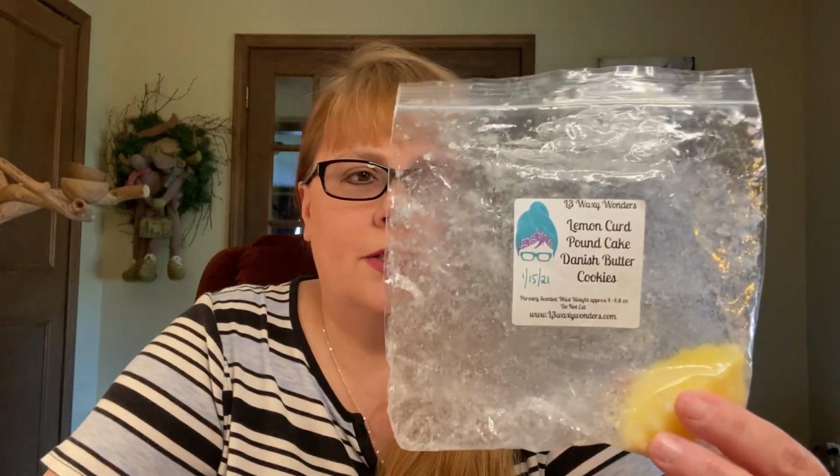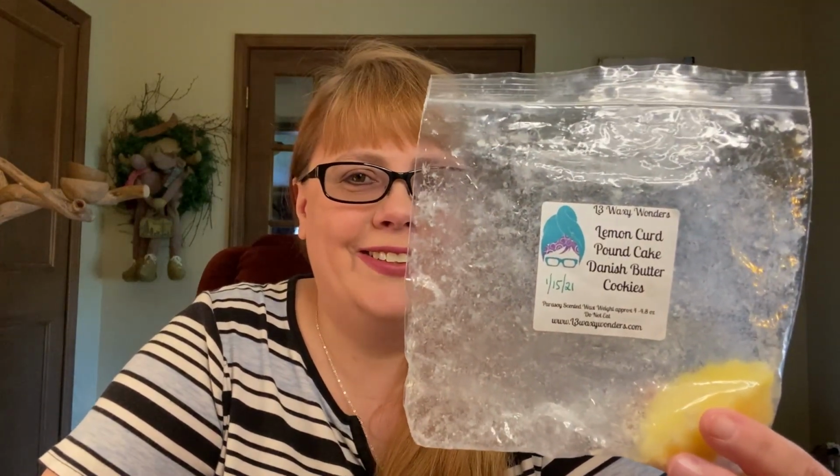So the first one I had from L3 was lemon curd, pound cake, Danish butter cookies, and you'll remember my basket was favorites. So look, I have one tiny little piece. I'm probably gonna use it in here later today and be done with it. So I'll consider this an empties maybe. I love this. It's so delicious. Lemony pound cake. Perfection. I love it. I'm going to add a few of these to my basket for next week as well because I love these scents and I want to use a little bit more of them.